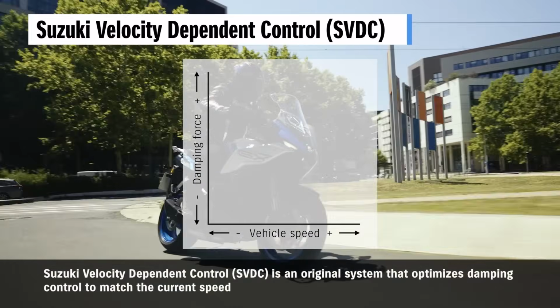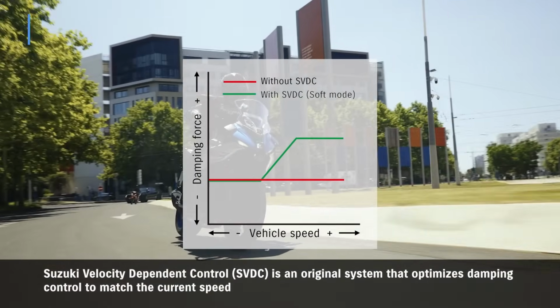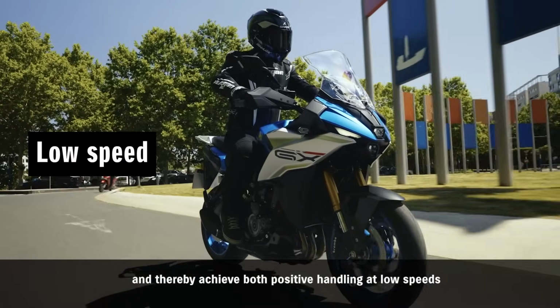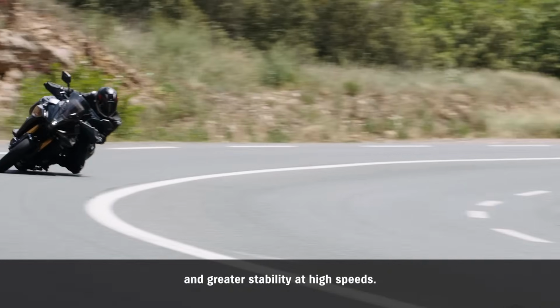Suzuki Velocity Dependent Control, SVDC, is an original system that optimizes damping control to match the current speed and thereby achieve both positive handling at low speeds and greater stability at high speeds.